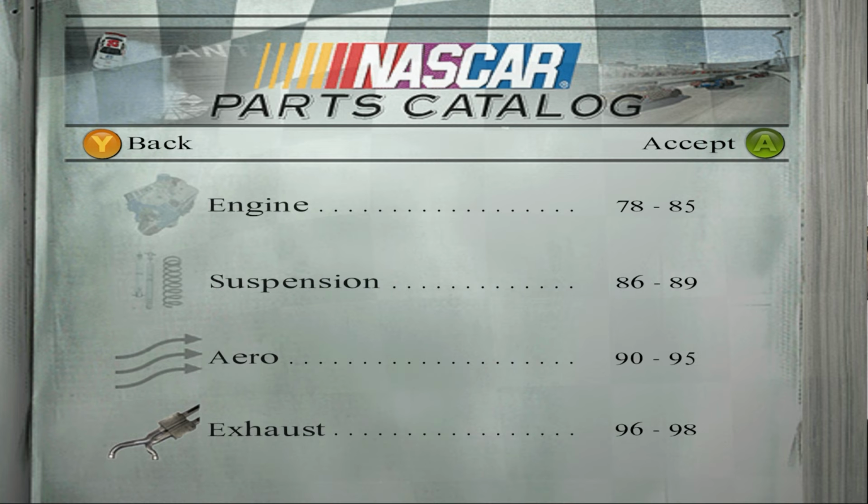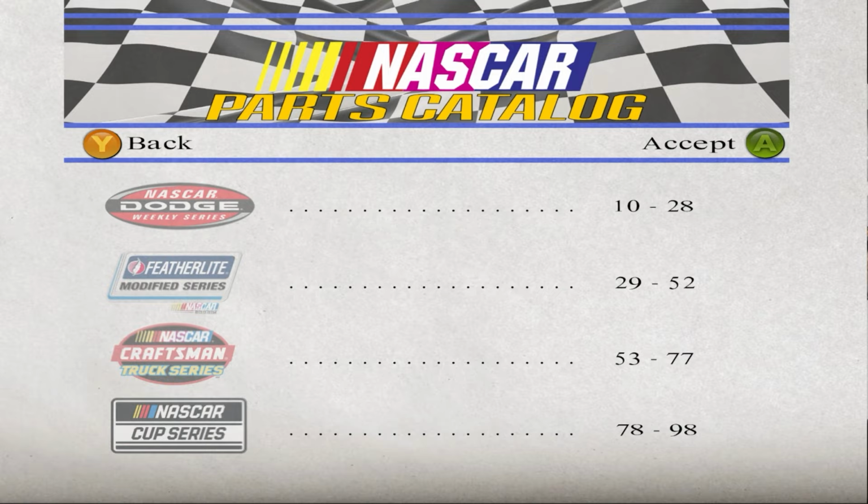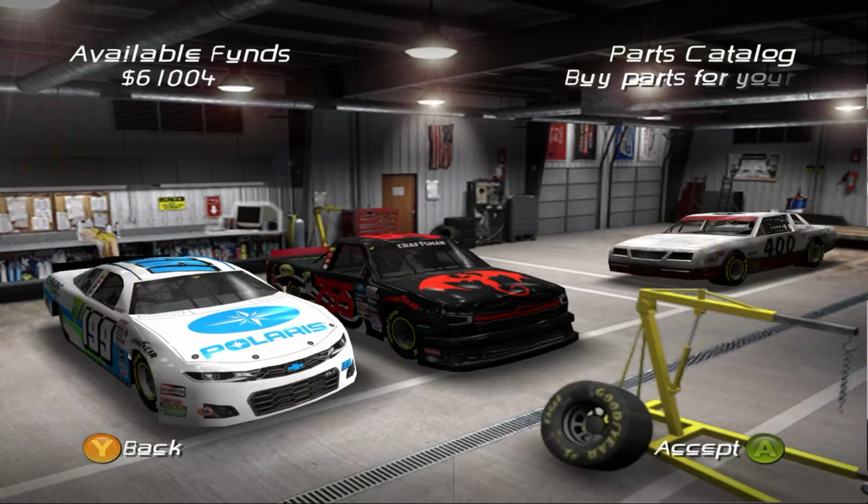Oh, that's a big jump. We're going to max that out. All right, there it is. $61,000 left, which means we basically get a race without winning any winnings. And we're screwed the next race. So we have to keep doing well or we're going to be in big trouble.